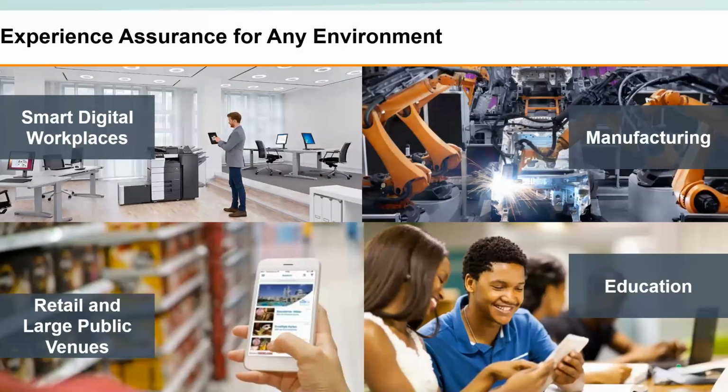So I just want to take a quick glance here and look at some of the places that you might even put this. Now, don't think this is the only areas that you can deploy these. This is just a couple of quick examples. So think about a smart digital workplace. And what I mean by that is maybe an office or so on that's moved maybe all the wireless or something of that nature, right?